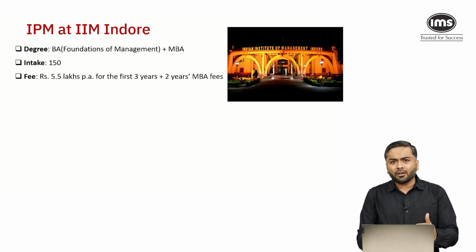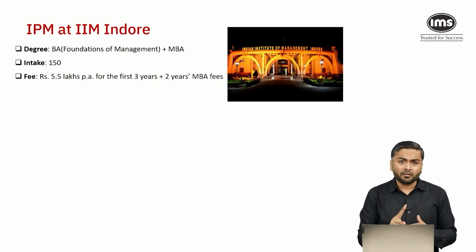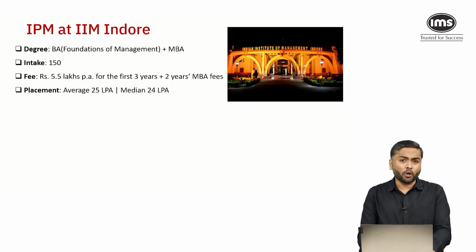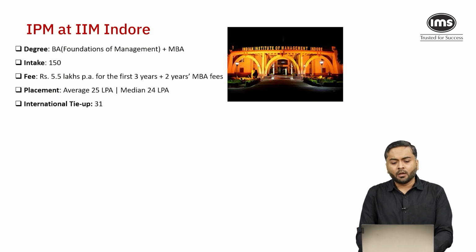The fees is 5.5 lakh per annum for the first 3 years, and then for the 2 years, the fees will be whatever it is at that time for the MBA; you need to pay that. If we talk about the placement figures, the average package of a student who graduates after doing their MBA from IIM Indore is 25 lakhs per annum, and the median is close to around 24 lakhs per annum.